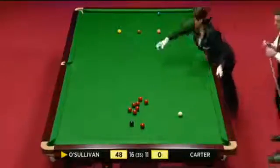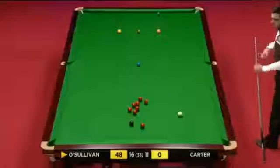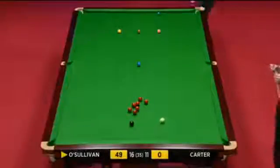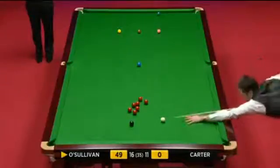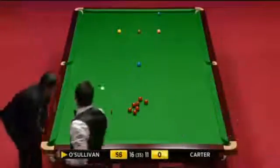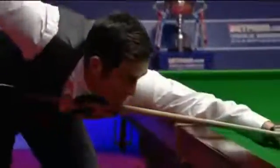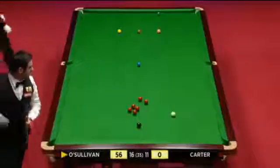And that red will be disappearing now, and the black will be in the open. And I think there's still one available just at the back of that little bunch of reds. I'm not quite sure if it's on or whether he has to play a little cannon on the red just to the left there. Yeah, there's one available, which is why he didn't risk the cannon. He's already 56 ahead.